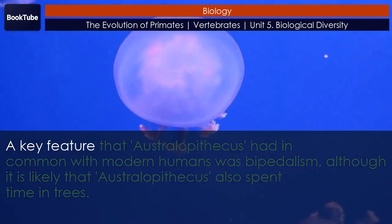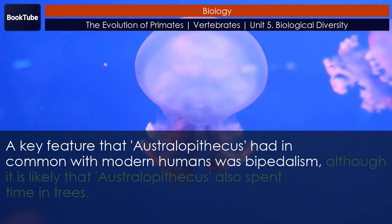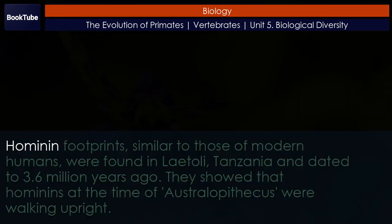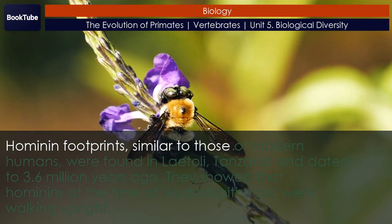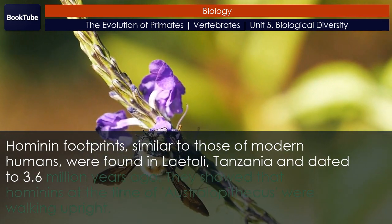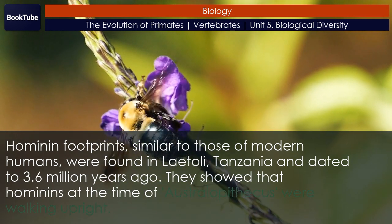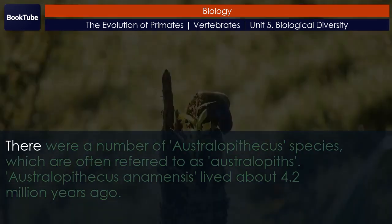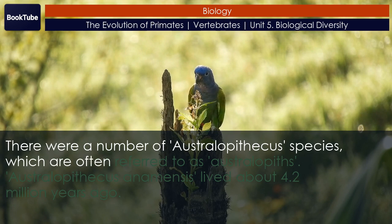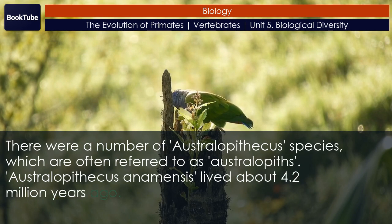A key feature that Australopithecus had in common with modern humans was bipedalism, although it is likely that Australopithecus also spent time in trees. Hominin footprints, similar to those of modern humans, were found in Laetoli, Tanzania and dated to 3.6 million years ago. They showed that hominins at the time of Australopithecus were walking upright. There were a number of Australopithecus species, which are often referred to as Australopiths. Australopithecus anamensis lived about 4.2 million years ago.